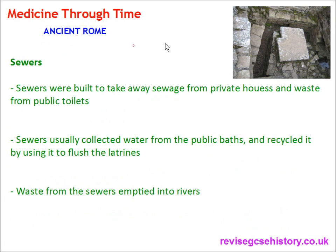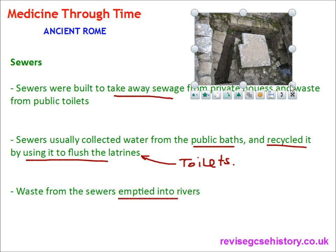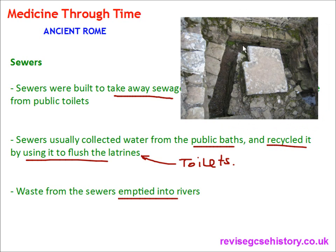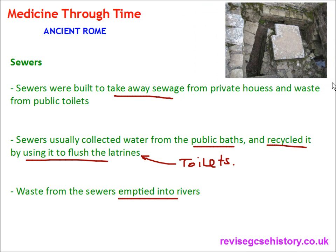The next thing they did was build sewers. Sewers were built to take away sewage from private houses, and waste from public toilets. Sewers usually collected water from public baths, recycled it by using it to flush the latrines, which were toilets, and waste from the sewers was emptied into rivers. In this picture here we see a latrine, with a sewer around it. A latrine's just a fancy word for a toilet, and this was found at Hadrian's Wall. So there we are, that's showing a Roman toilet and the sewer system.